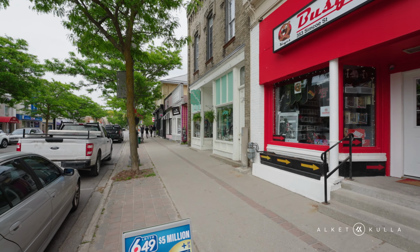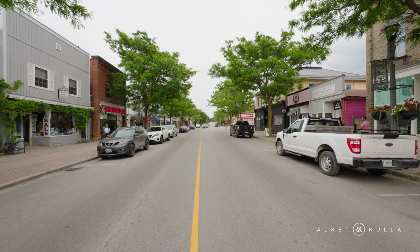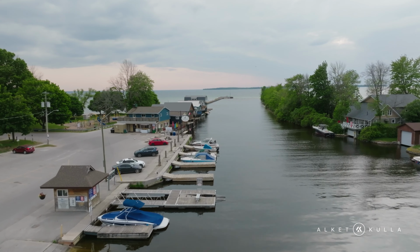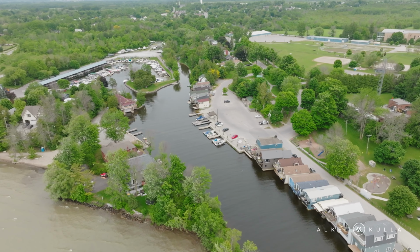The property is located 1 hour north from the GTA in the community of Beaverton. You can walk to the restaurants. You can walk to the marina. You've got a ballpark around the corner. This location is perfectly secluded away and you can actually hear the waves right from your front porch.